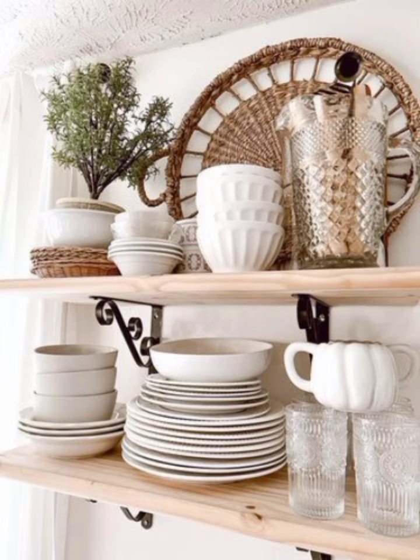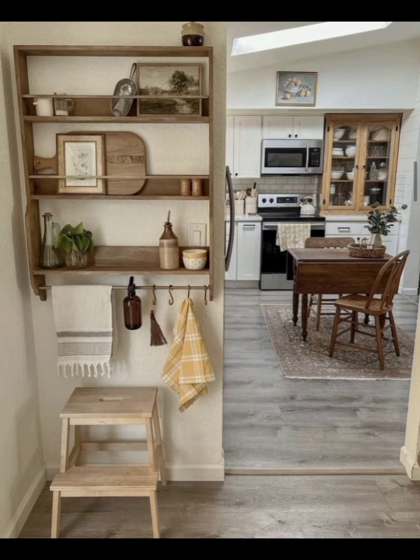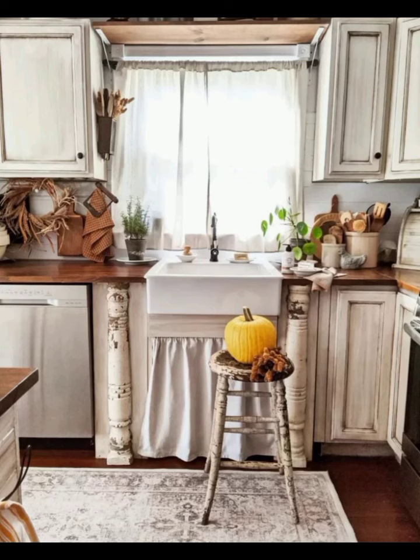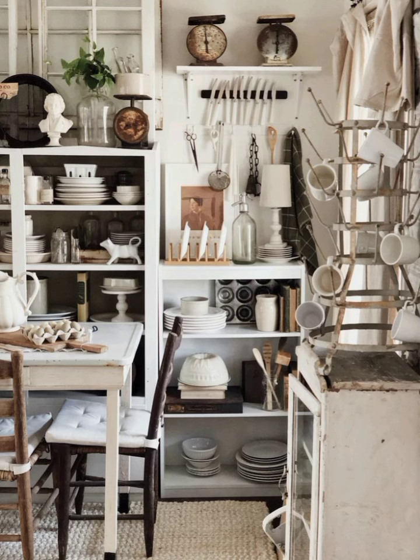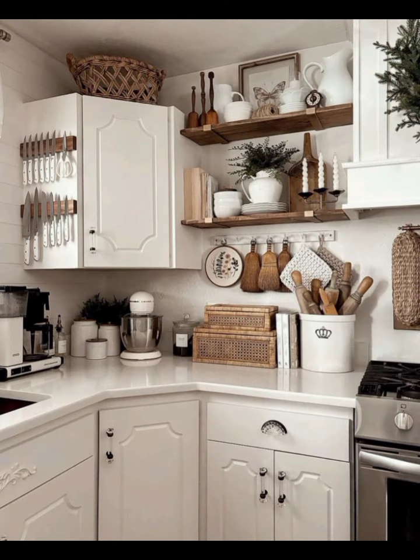The table is surrounded by mismatched chairs, each with its own unique design and color, adding an eclectic and welcoming vibe. The table is set with vintage linens and heirlooms, enhancing the shabby chic aesthetic. A simple vase filled with fresh flowers brings a touch of nature indoors, making this nook a perfect spot for morning coffee.